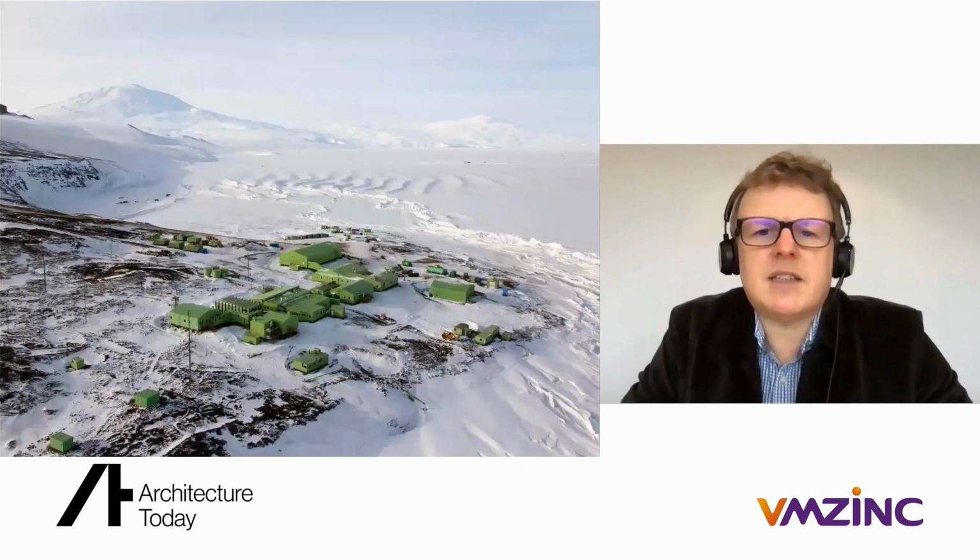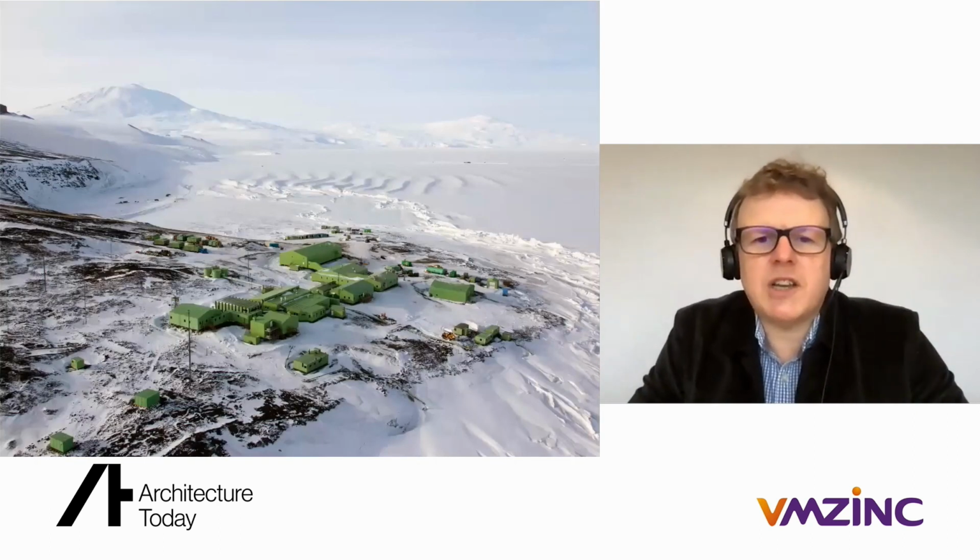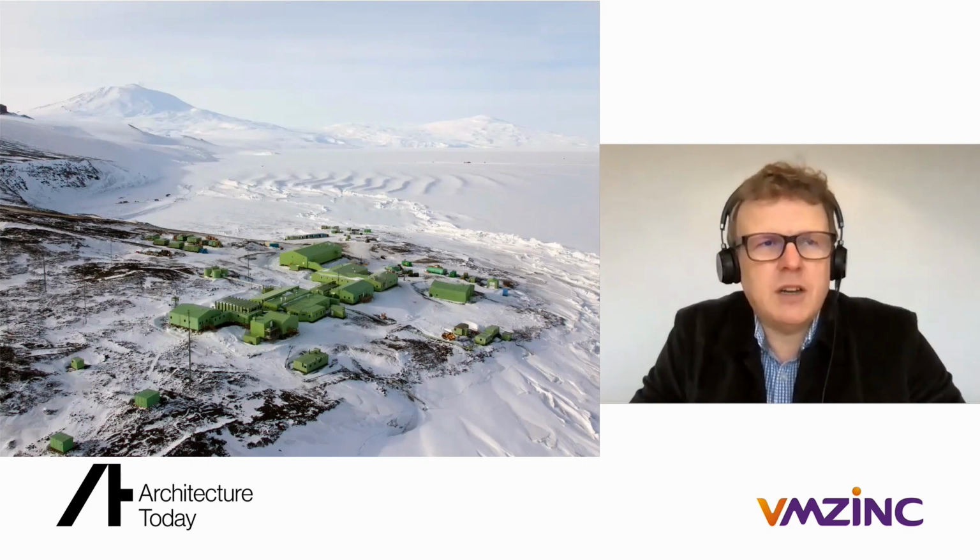This is the existing Scott Base. Scott Base was established in 1957, the same year as Halley. In fact, it was established in the same year as Halley because it was part of an expedition organised by Sir Vivian Fuchs and supported by Sir Edmund Hillary.